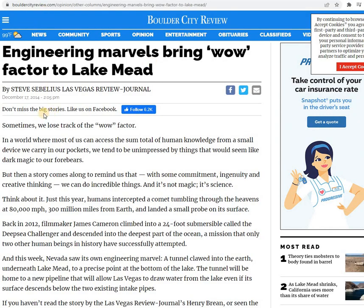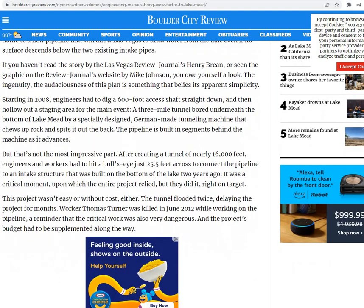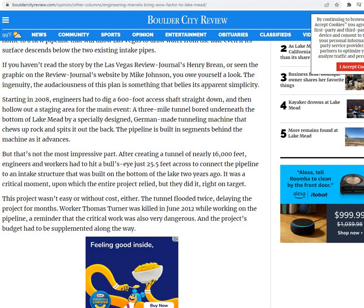So this Boulder City Review 2014 article, December 17th, 2014, says, this week, Nevada saw its own engineering marvel, a tunnel clawed into the earth underneath Lake Mead to a precise point at the bottom of the lake. The tunnel will be home to a new pipeline that will allow Las Vegas to draw water from the lake, even if its surface descends below the two existing intake pipes. So, before, if the water in the lake was below the second intake pipe, what were they going to do? Come out with buckets, start siphoning it out?